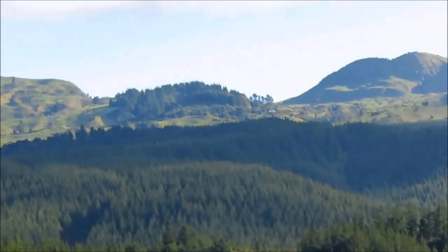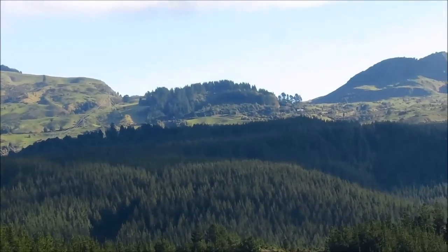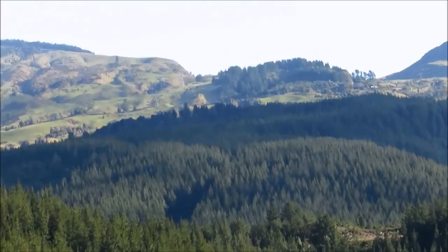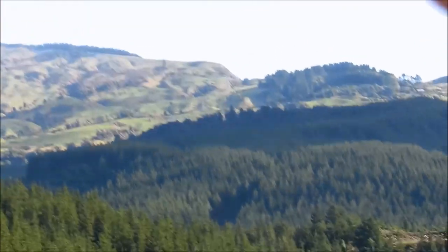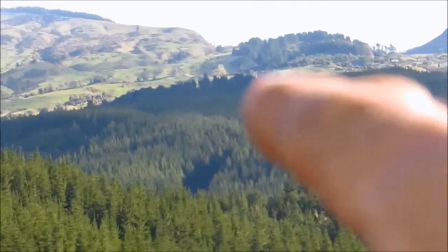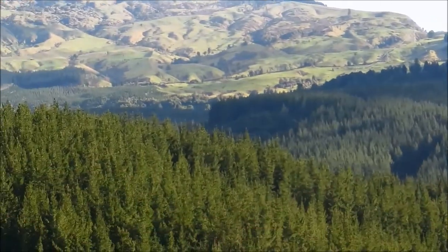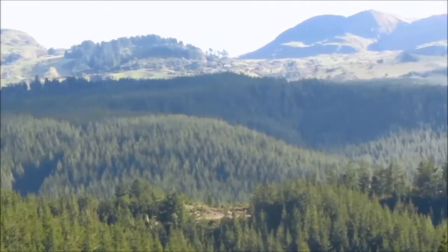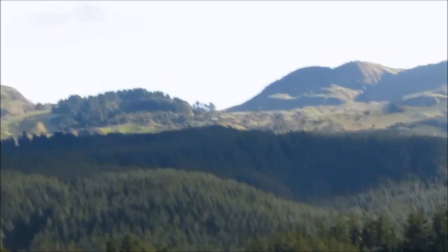Now straight ahead is one of the first passes on the Te Pohue Road, State Highway 5, and that sort of comes down there from where my finger is all the way down the hill there. So we quite often see the trucks grinding up there. I call it the Te Pohue summit.